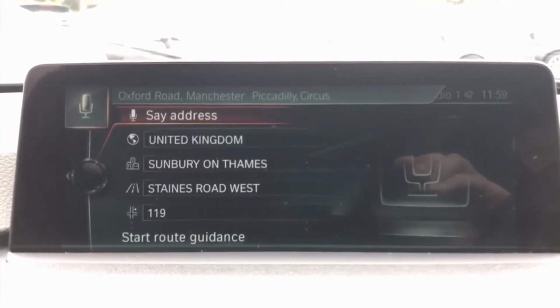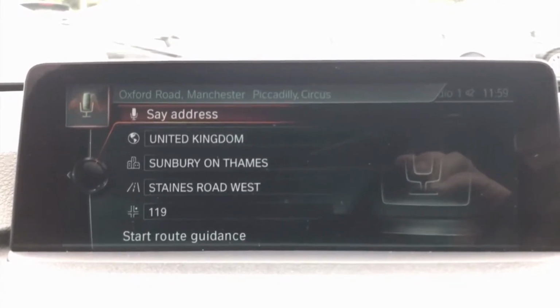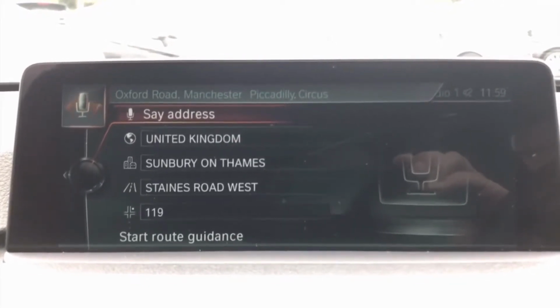Please say the desired address or a point of interest. KT12 1RB.